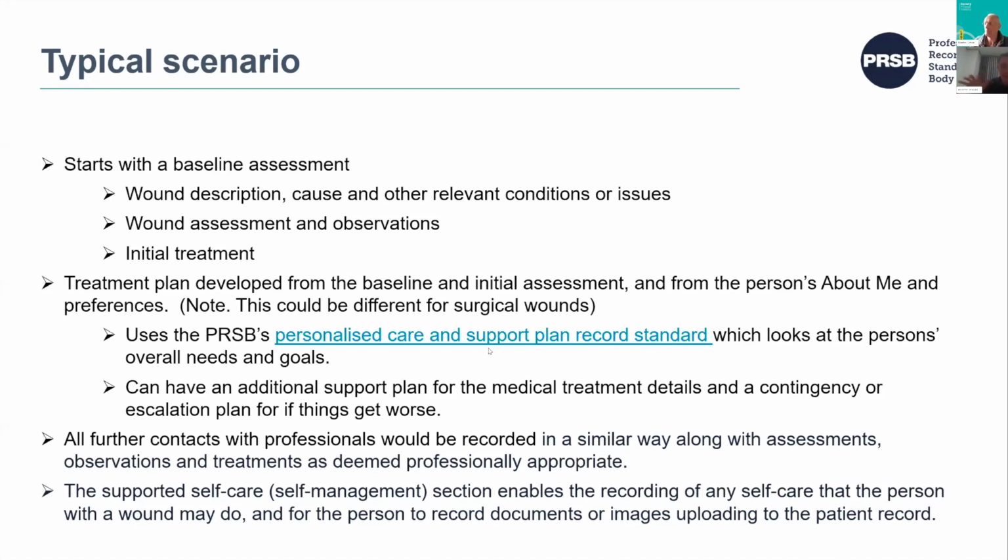The way you might set this out is to suggest that a patient might be looking to, as an example, wound healing might not be their main priority. It might be their social element, or eliminating pain, or the social isolation that comes with wound care. So it's about recognizing what the patient's key objective is, rather than a clinician just thinking wound healing is the only goal. That's where the personalised care and support plan comes in, with the overall need of the patient, and additional support from the medical treatment details, and contingency or escalation plans often written into these if things are starting to get worse.